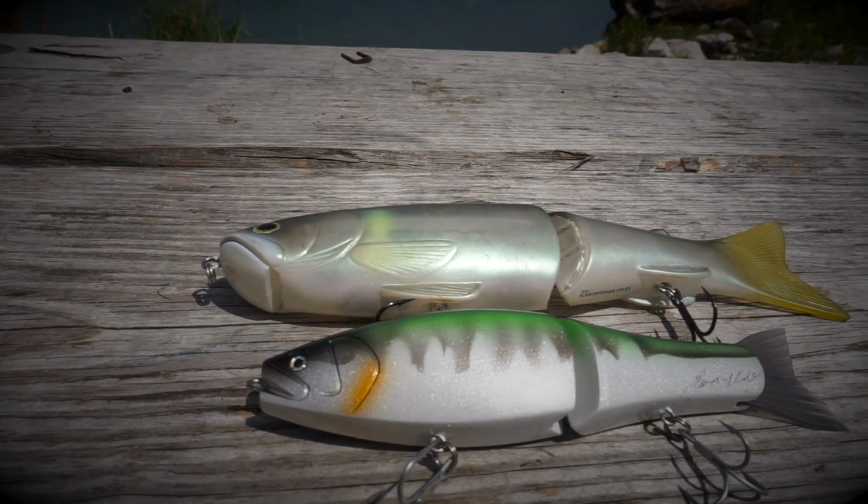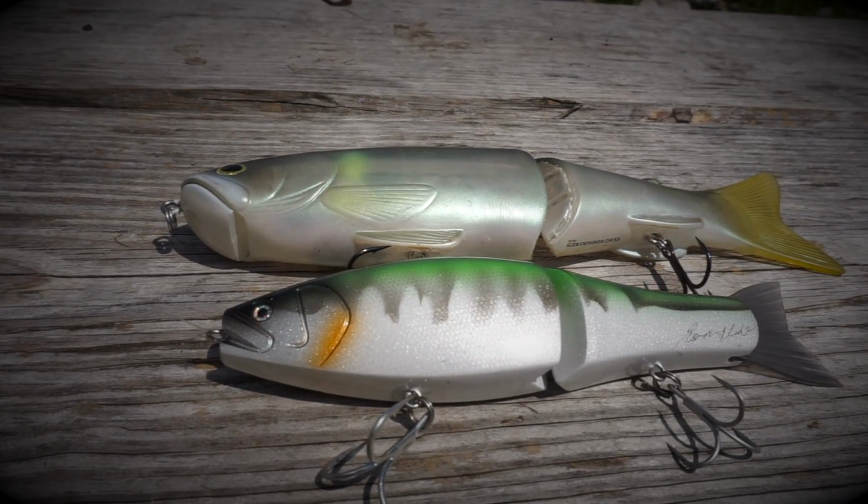These are more refined baits. They'll get a couple more bites. Some of the bigger fish get more keyed in on the way this bait turns as it glides. The more natural movements and the sharper turns a lot of times get those bigger fish to react.